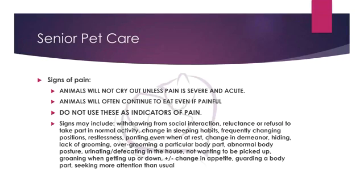So here are some other things that you can watch for. Withdrawing from social interaction, reluctance or refusal to take part in normal activities, change in sleeping habits. Maybe the animal's up a lot during the night. It just can't seem to get comfortable. Or maybe it's sleeping more because it just doesn't want to move. Frequently changing positions, restlessness, panting even when at rest, and the ambient temperature is not such that they should be panting.